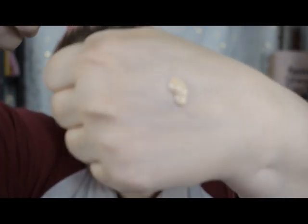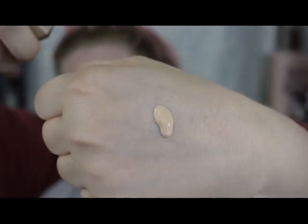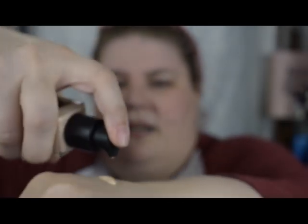So it's a little bit runny, but not terrible. Definitely not super thick. I don't like super thick foundations, so it's a good consistency. And if it doesn't oxidize, my boyfriend was waiting in the car, so I literally just put a little bit on and tested that way to see whether or not the color was gonna work.